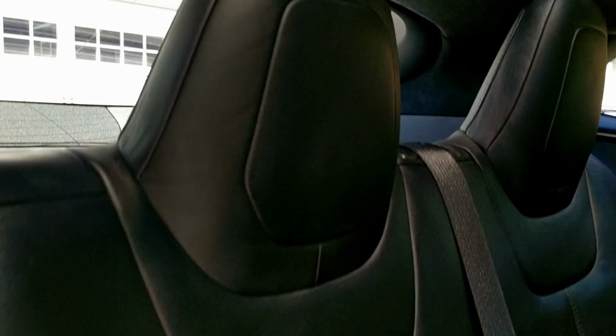And the right rear passenger door. Beautiful. The right rear passenger seat also beautiful. And we'll get a look at the middle. Very, very nice.